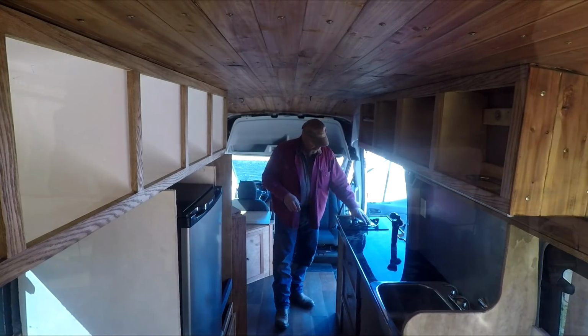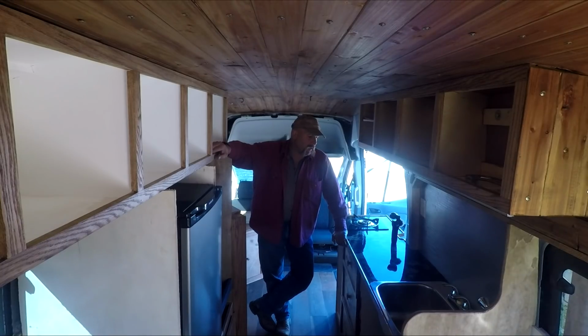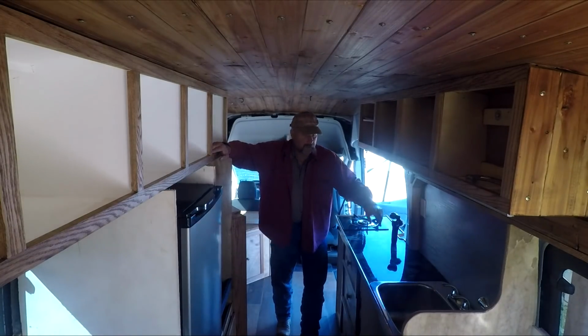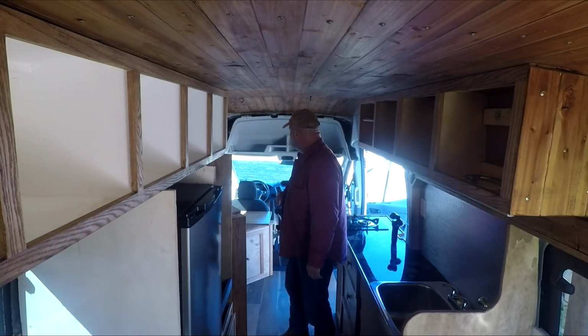What else? Propane stove. Propane tank goes underneath here. You hook it all up. There's the control right here, and there's your propane heat or propane stove. The inverter. There's enough electricity you could run an induction cooktop, and you can put it right up here and just plug it in. What else? The sink and all the plumbing, all that works. Let me show you. We'll get to the plumbing and all that later.